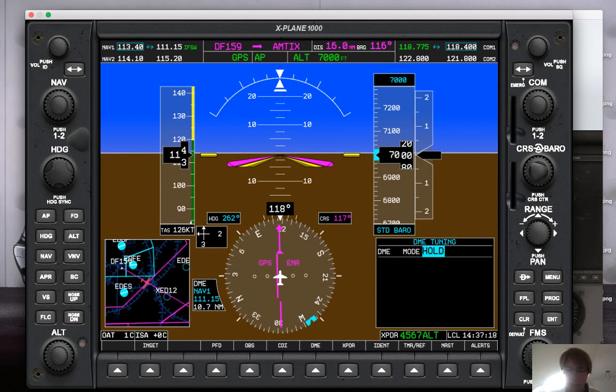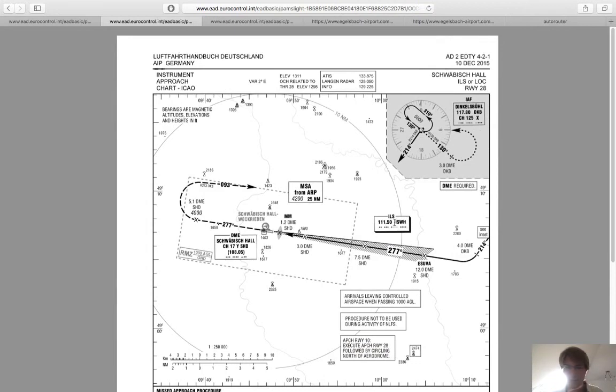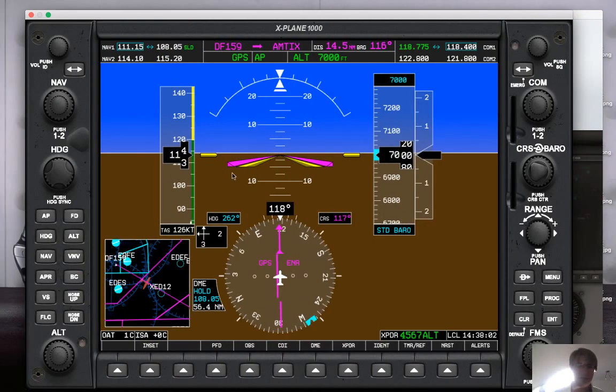So what I'm going to do is, let's see if we can do this. Alright, so I need 108.05 on the DME, so I'm going to set 108.05 on the nav receiver for now, which brings it into the DME receiver. Then I'm going to change the DME over to hold mode. Okay, now the DME is in hold. Now I can set a different frequency on the nav1, which is going to be our ILS 111.5.